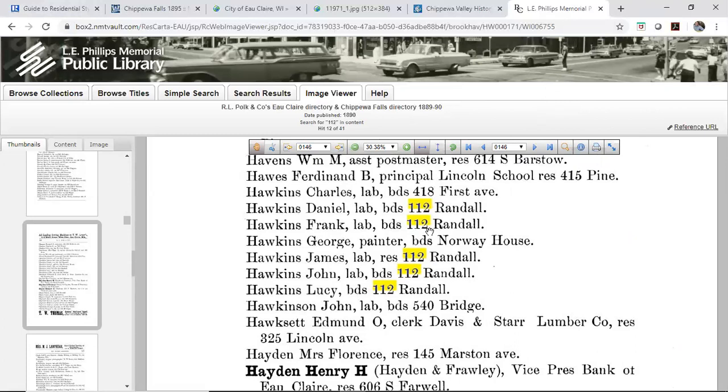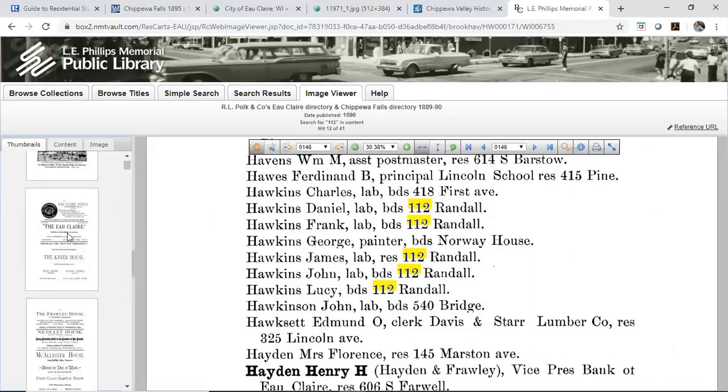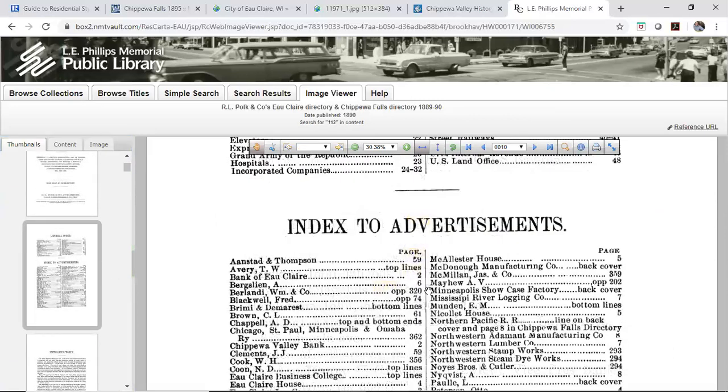Now, I'll finally say one last thing about city directories. City directories actually present you with a lot of information. When we look at this page right here, it says Daniel Hawkins, Lab, Boards 112 Randall. I have to admit that when I was an undergraduate, when I saw lab, I actually thought that meant laboratory. I was very confused. Of course, I know better today and understand that that's just a short abbreviation for laborer. You can find that there's actually an abbreviations listing toward the beginning of many of these city directories. It might take a little bit of work to find those abbreviation listings, but once you get to them, it really can help.